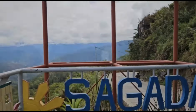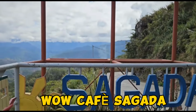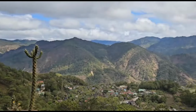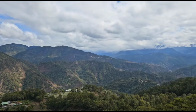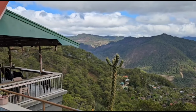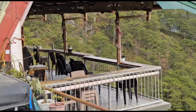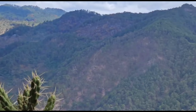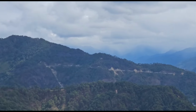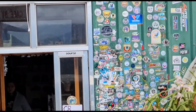We are here at Wow Cafe, Isang Wow Cafe by the Clouds here at Sagada. They have an awesome view here. The dining area has an awesome view of the majestic mountains. Now let's try out their food.